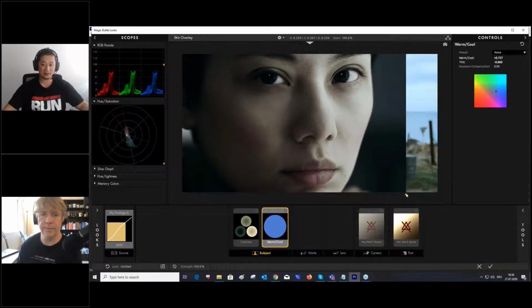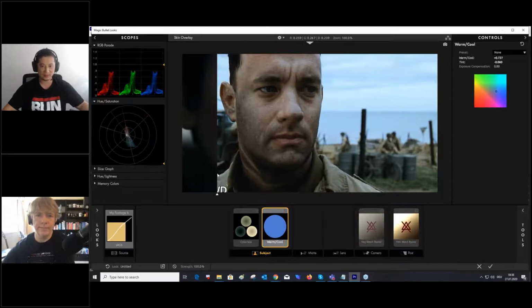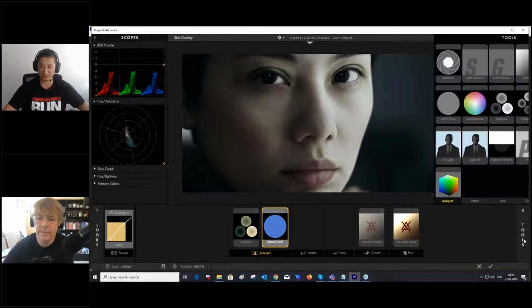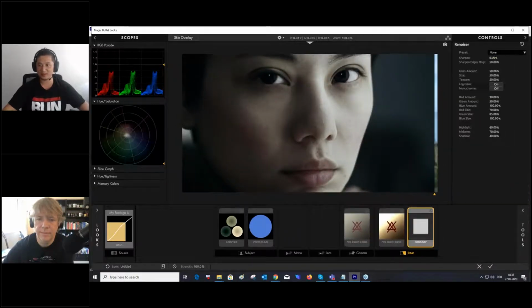And here, what's lacking is actually the film grain, because as we see, there is a lot of grain and the image is very sharp from Saving Private Ryan. In Magic Bullet Suite, there's a specific tool for introducing a filmic grain, and that is Magic Bullet Renoiser. It's available as a standalone in Magic Bullet Suite, or it is also available as another tool here in the post sections in Magic Bullet Looks. So I can use that to sharpen my image because it has a sharpen category.